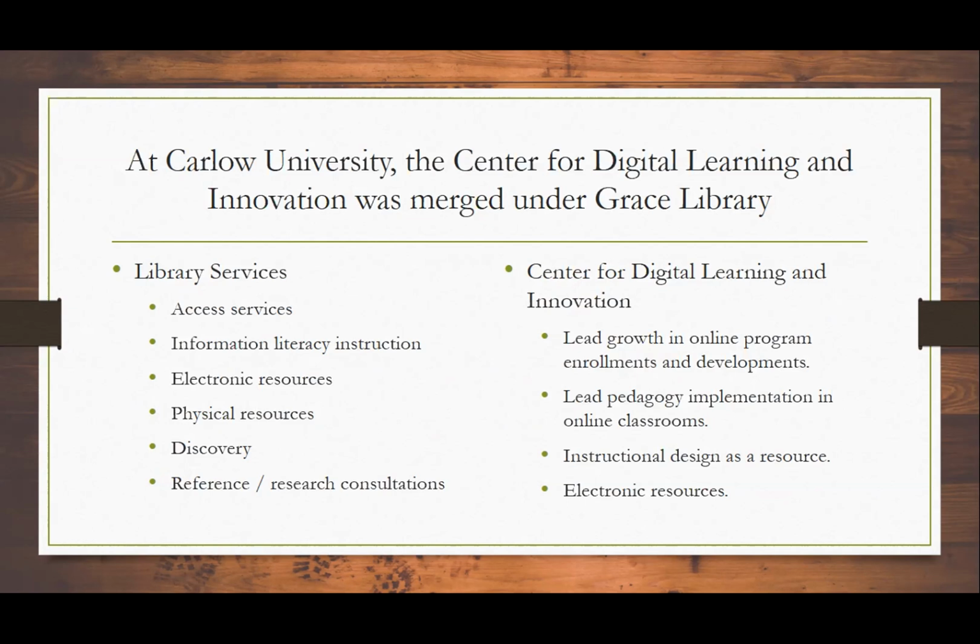Our Center for Digital Learning and Innovation, in the past, was a strategic initiative started as part of the strategic plan to grow online program enrollments, develop courses, lead pedagogy implementation in online classrooms, and train instructors on different ways to think about pedagogy in an online space, asynchronous versus synchronous instruction. They also offer instructional design as a resource, and a lot of electronic resources. When I was the systems librarian, before I took over as the director, I realized that I was pursuing a lot of the resources that they already had access to. So there's a lot of overlap between our two departments.